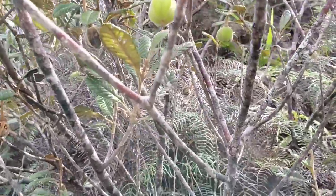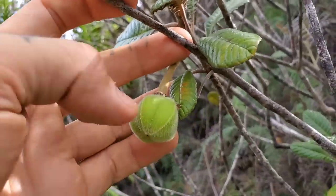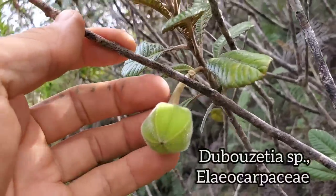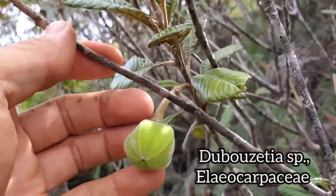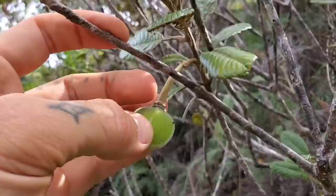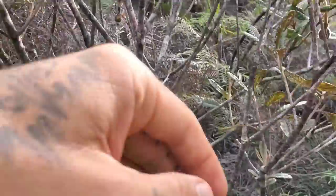Oh yeah, this is nice. Again, another plant, don't even have flowers, but it looks good enough as is. Dubuzidia, Eleocarpaceae. And this is another predominantly Southern Hemisphere family, saw one of these in Chile. Velvety fruit. Not quite ripe yet. Of course, missed the flower, but yeah, whatever.